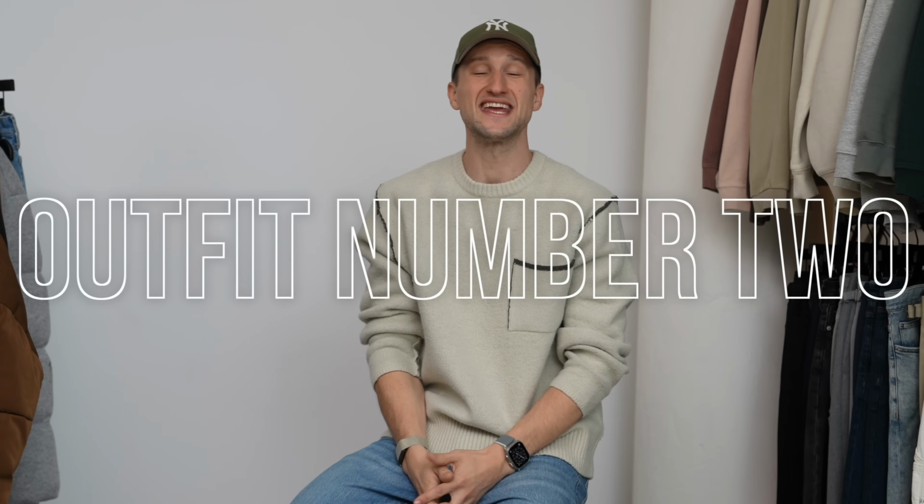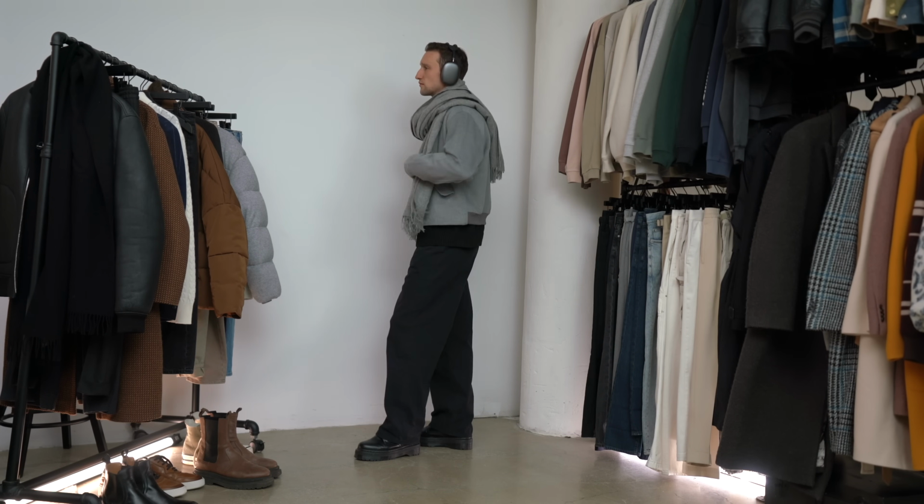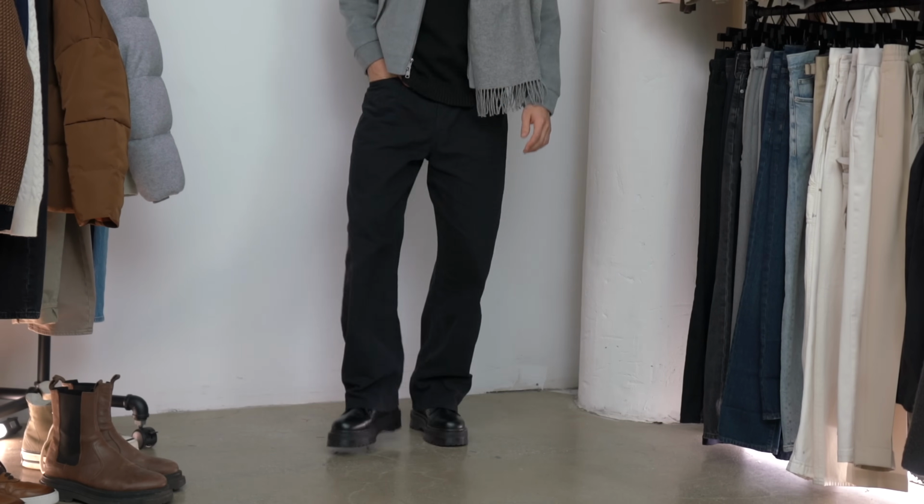For outfit number 2, we're gonna keep it achromatic. This is an outfit I wore yesterday, and that's actually the inspiration behind this video because I really liked this first fit here. We've got Oak and Fort pants. These are 5-pocket cotton pants with a pleat, and I wore that with a top that I also got at Oak and Fort, a nice zip polo.